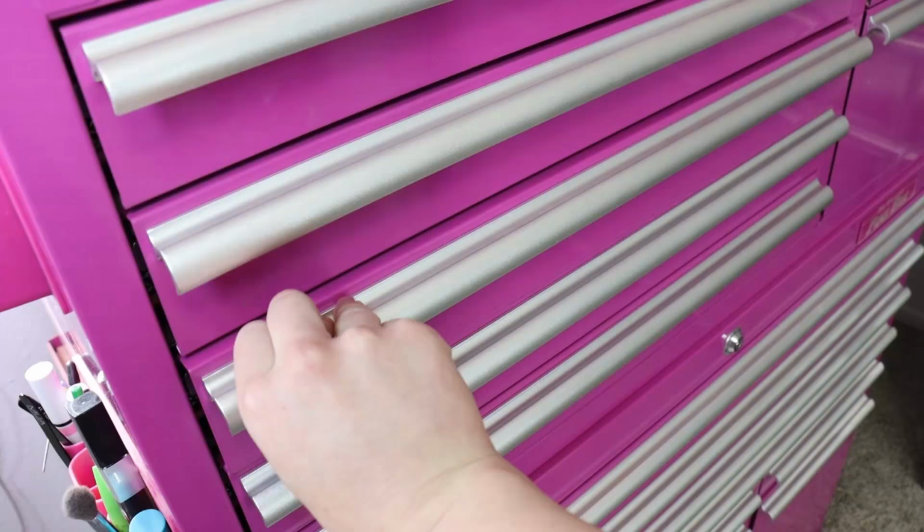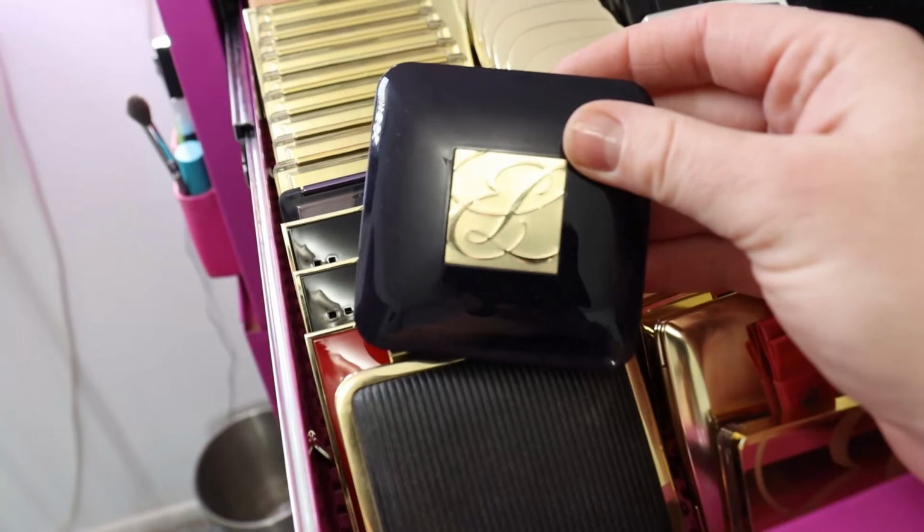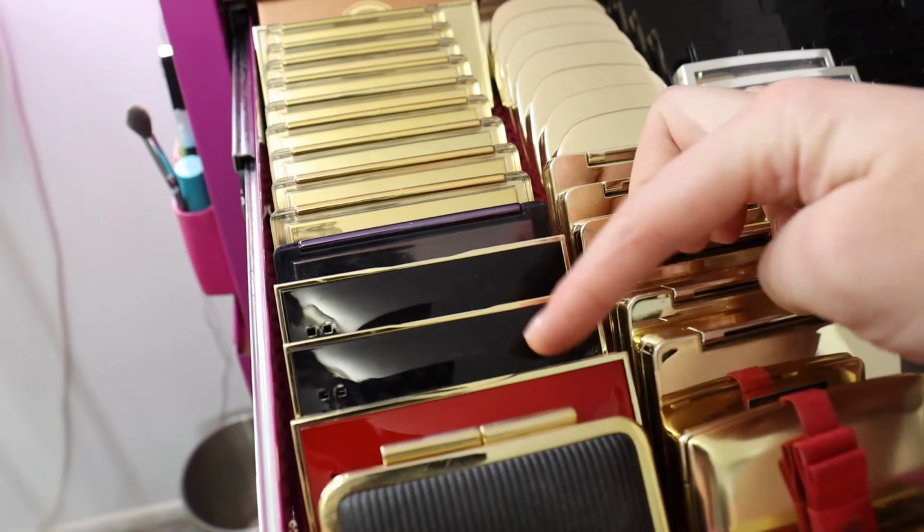And then the drawer below that one, we have got Estee Lauder. The oldest Estee Lauder, where is it? I want to show it to you guys. It's right up here in front. This is old school Estee Lauder. I used this an absolute boatload back in the day too. I would use it like a smoky eye with a bright blue like cobalt eyeliner. It was pretty. These are the newer ones.